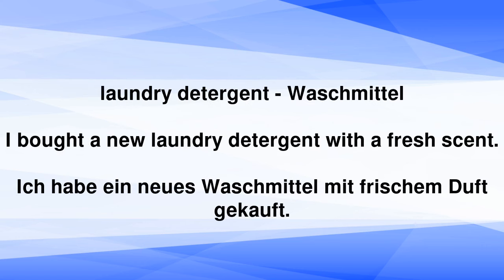Waschmittel. Laundry detergent. Ich habe ein neues Waschmittel mit frischem Duft gekauft. I bought a new laundry detergent with a fresh scent.